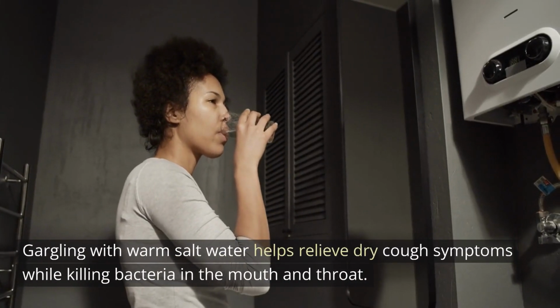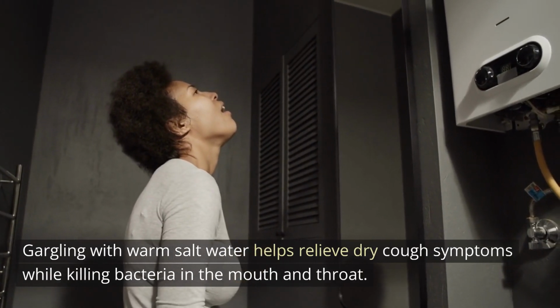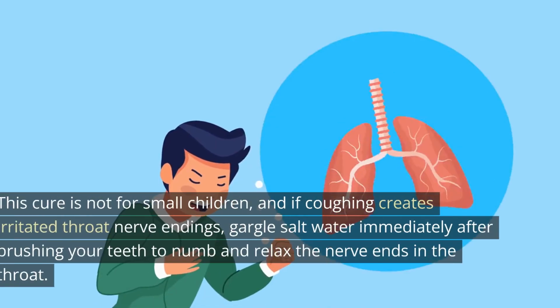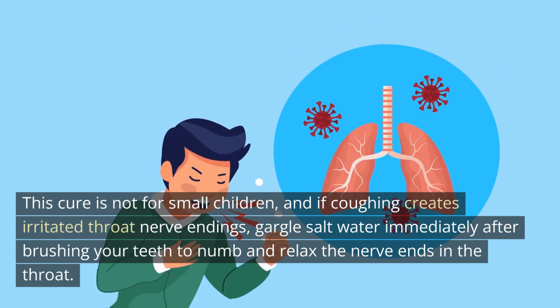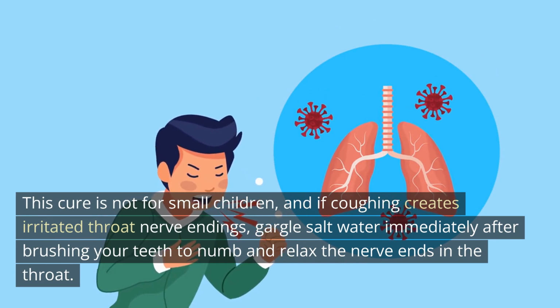Gargling with warm salt water helps relieve dry cough symptoms while killing bacteria in the mouth and throat. Gargle with 1 teaspoon of table salt in warm water many times daily. This cure is not for small children, and if coughing creates irritated throat nerve endings, gargle salt water immediately after brushing your teeth to numb and relax the nerve ends in the throat.